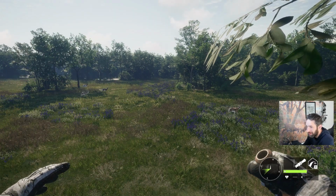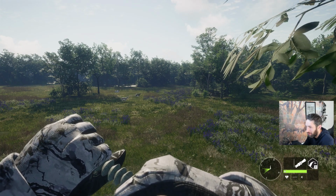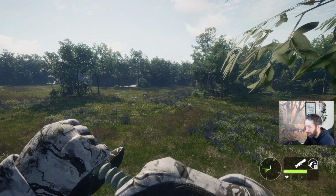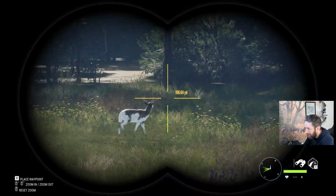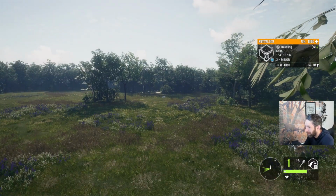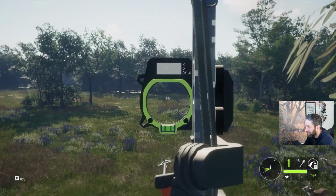Although it looks like he's holding tight out there a little bit further than what we want. Come on. I think he's about 80 yards out there. Yeah, he is 80. You know, we could take that shot.